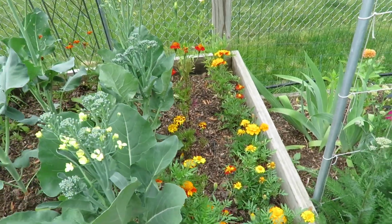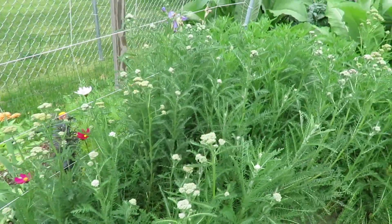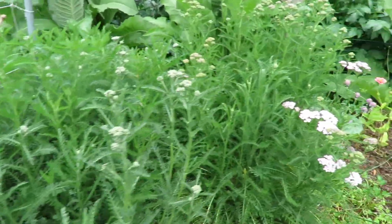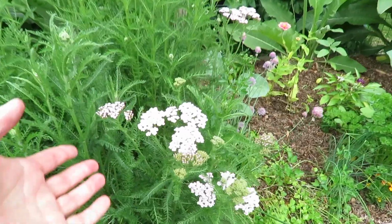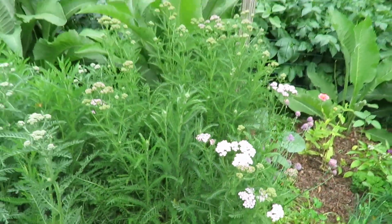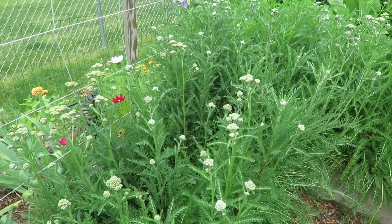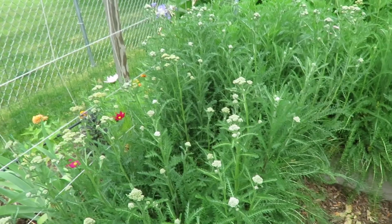Love them. Next to them is my yarrow. It's just about ready to bloom. This yarrow is multicolored. It's yellow and orange and pink. So that'll be pretty when it finally blooms.